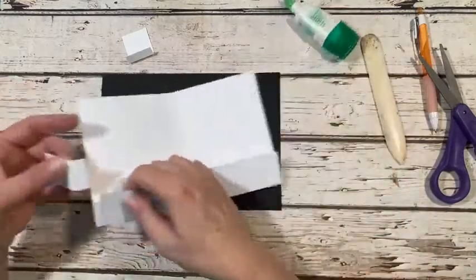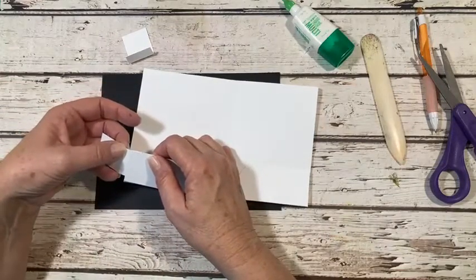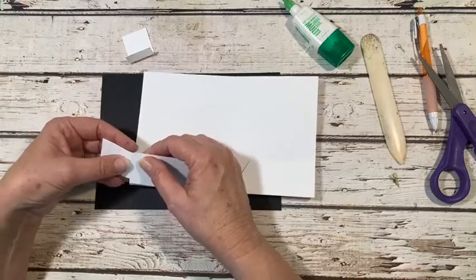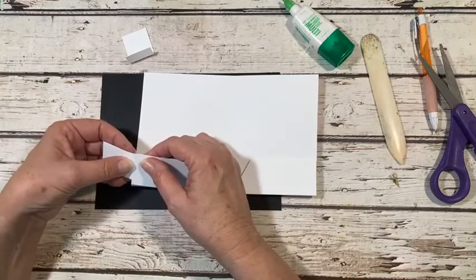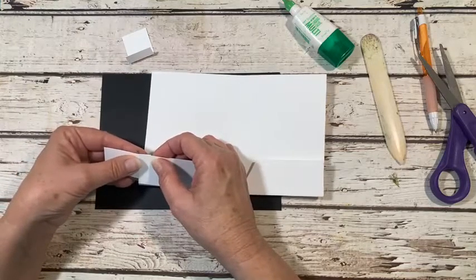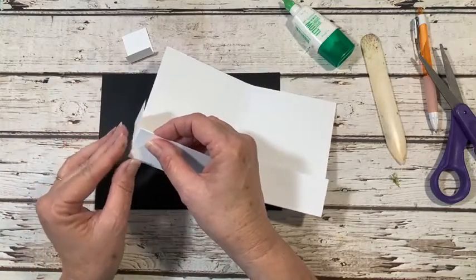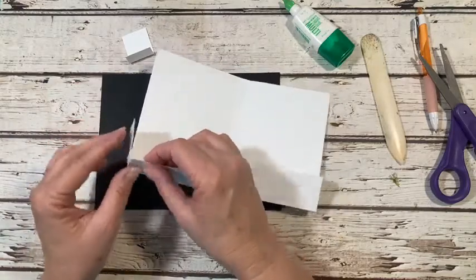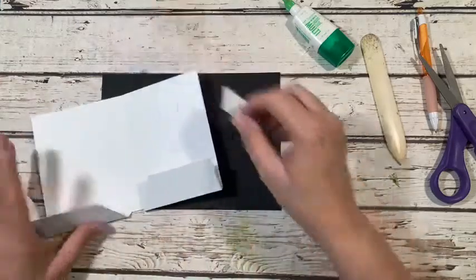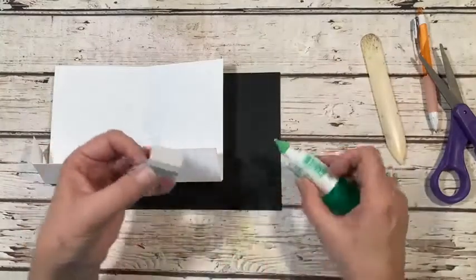And then what I'm going to do is I'm going to take this and line that score line right up to my card or to the flap, just like so. So where it's even all the way around, and then it's going to come just like that. Okay? And then that's all we do to that. Then we're going to do, well, it's not all. I'll come back. And then this, we're going to do the same thing to this side here.